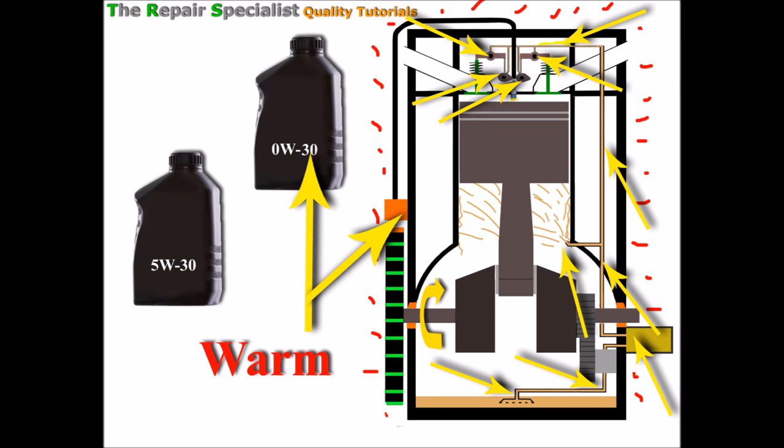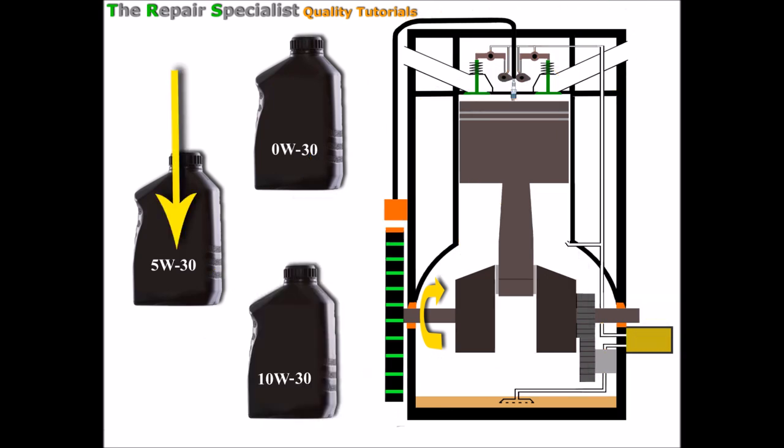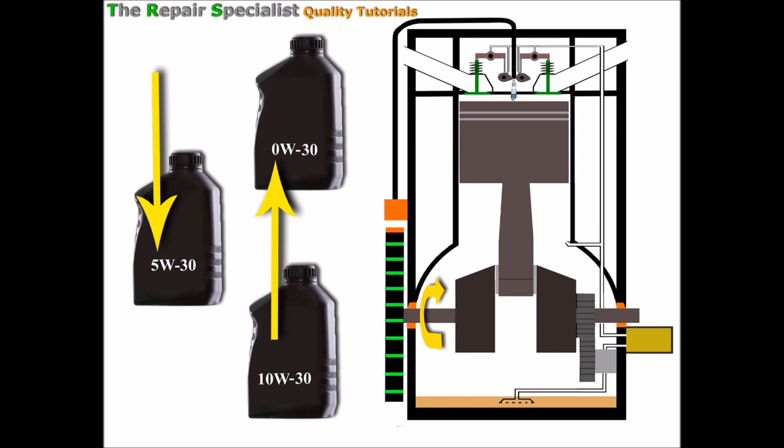Because we've got the 0W, then the 30, just like the 5W and the 30, when this engine gets up to working temperature, so when it gets warm or hot, the viscosity changes. It behaves like a 30 again. So therefore, it wouldn't be too thin under the presence of heat. It would be as thin as a 30 would be under the presence of heat. Okay, so that explains what a number lower than the 5W would do with the same 30.